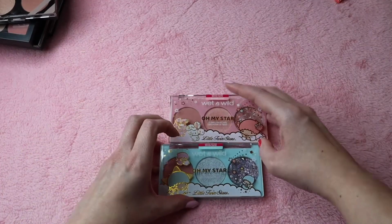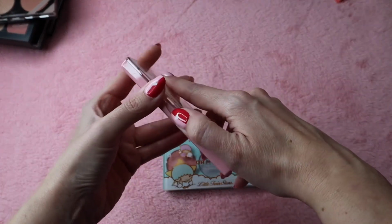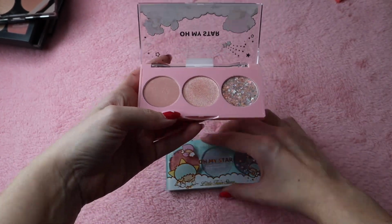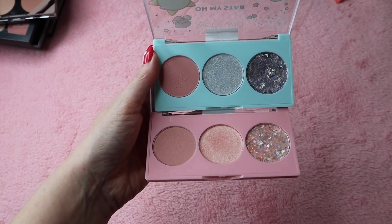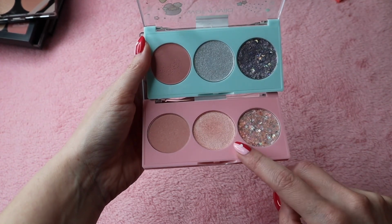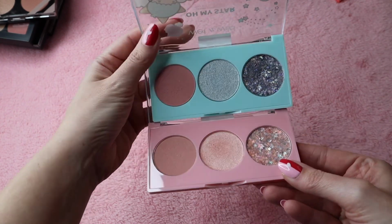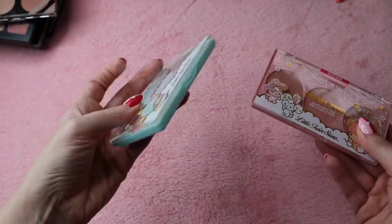All right, these from Wet n Wild, these come in their little Twin Stars collection. Gosh, was that collection like 2-3 years ago now? I can't keep up. These are really pretty palettes. The blush shades in these palettes were really nice. I get more use out of the pink one because I love these tones and I am a sucker for pink. So I'm going to keep the pink one. And I'm going to get rid of the blue one.